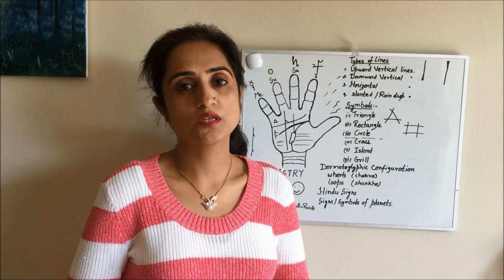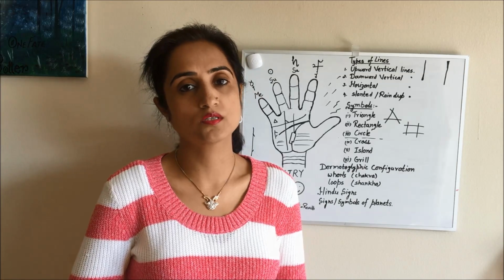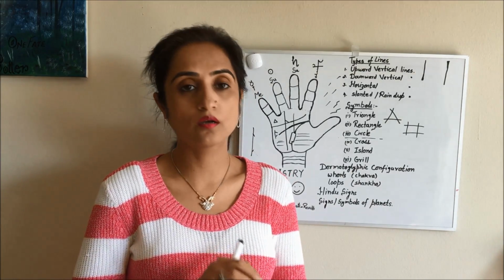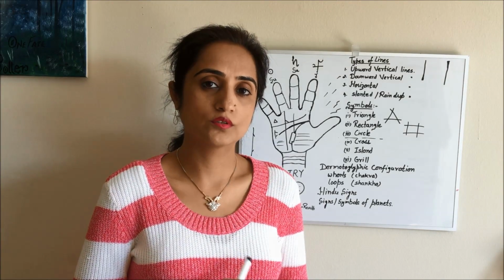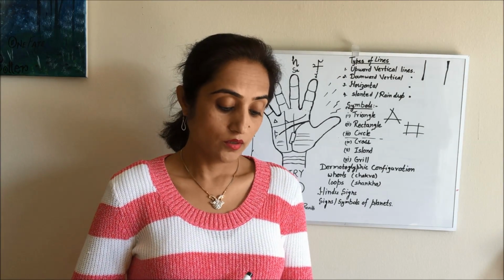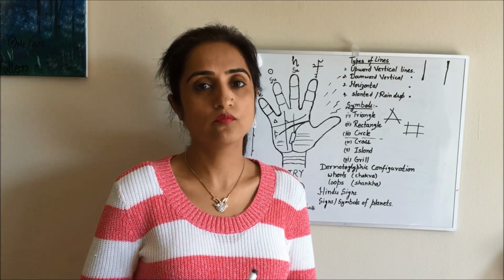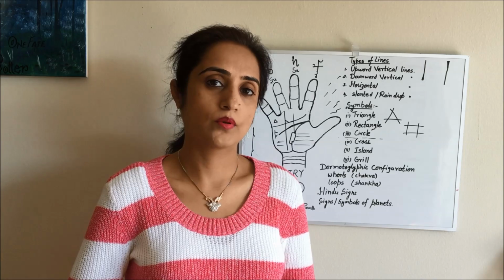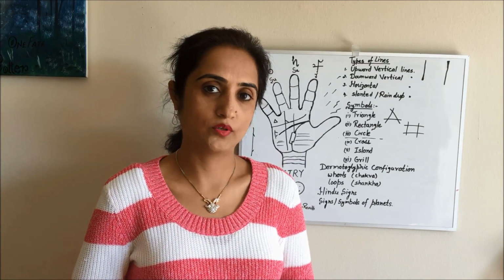And in our remedy chapter, we learn about some practices which we use as a remedy. If you have bad signs in your hand, one remedy is that we draw an imaginary rectangle in our hand wherever the bad sign appears on your palm. So we'll learn that in our remedy chapter.